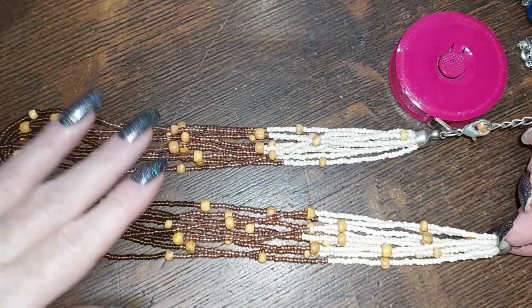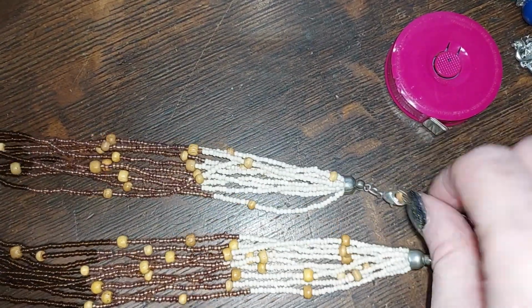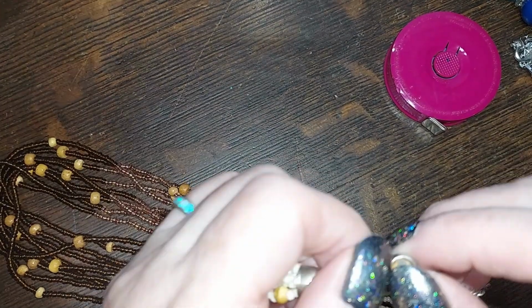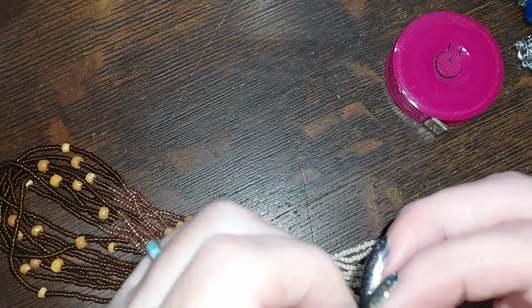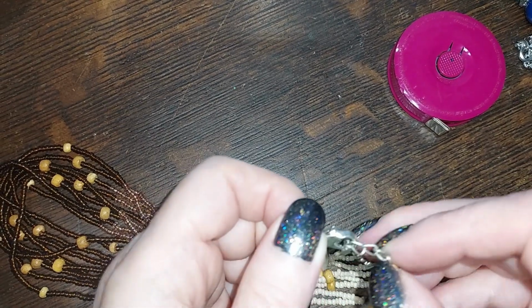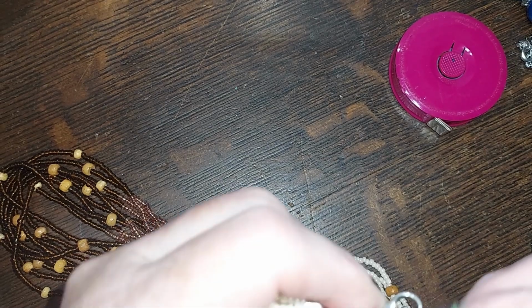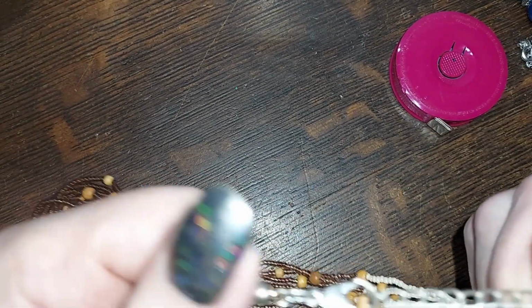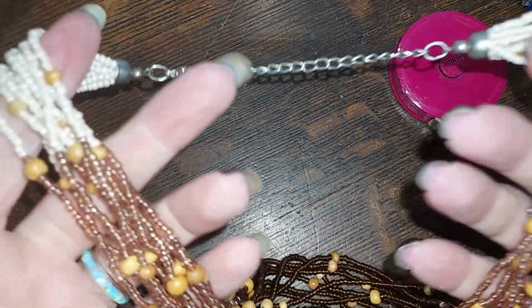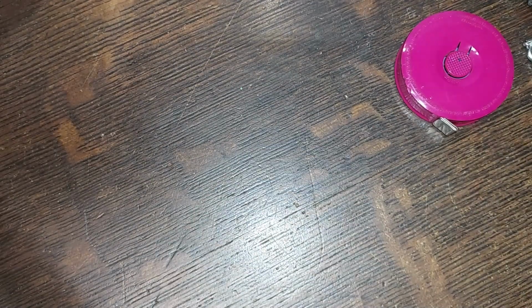This is pretty. This is ombre with little wood beads. Very cute. This is going to make it difficult, though, when you hook it through the chain and not around the chain. Thank you very much. Yeah, there you go. Very cool. That's a really cute one. We'll do that one for four.